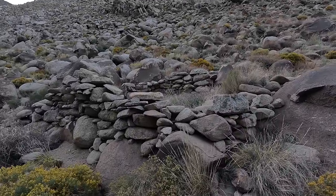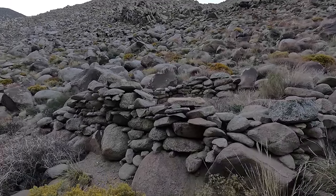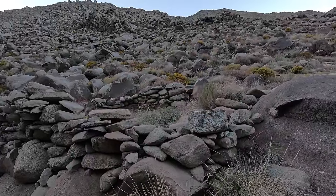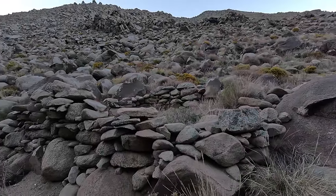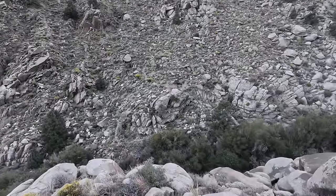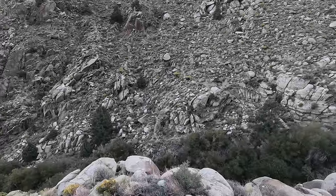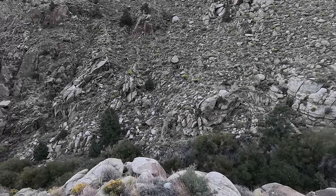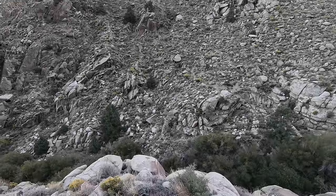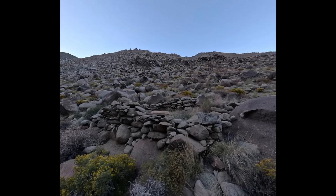Alright, walking along the trail on our way to the next cabin, and we find the remains of this stone cabin. Pretty square in nature, but yeah, pretty cool. And then across the canyon, I don't know if you guys can see that, right over there is actually a very tall wall. It's probably about 10-15 feet. It's actually got a window in there. But yeah, we'll keep continuing on this way.